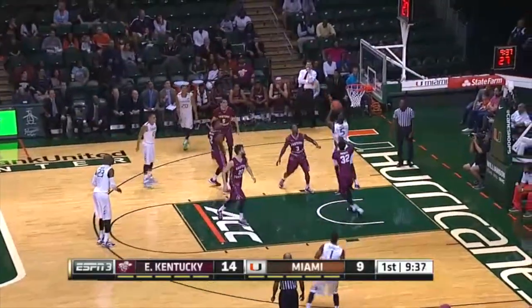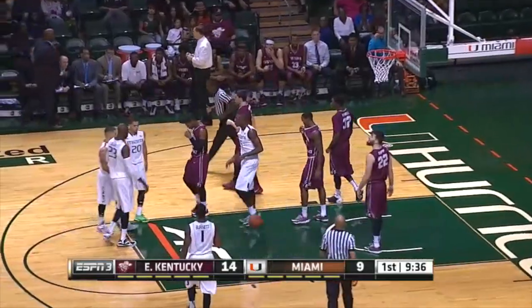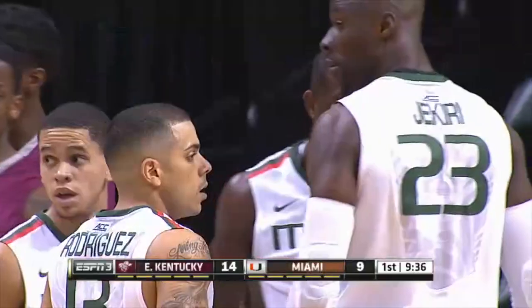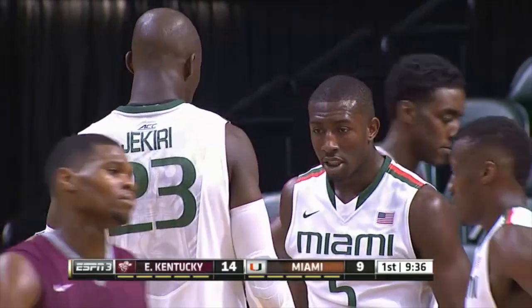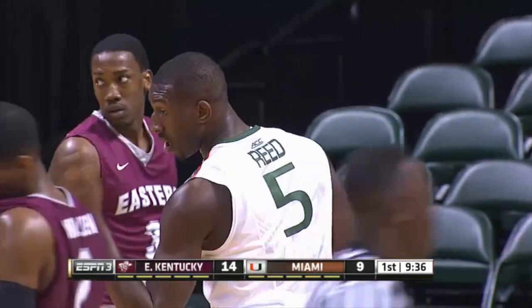He shot 45% last year from the three-point line. This year, he's really struggled coming out the gate, only shooting about 20%. So a good sign for EKU, him knocking one down. Davon hammered on the inside. He'll get a chance to shoot a pair.